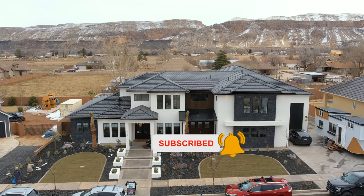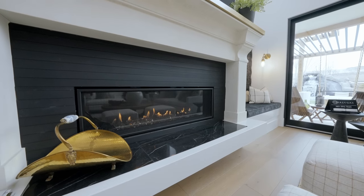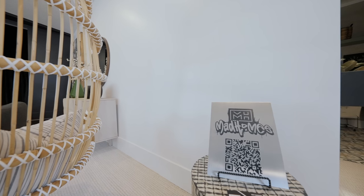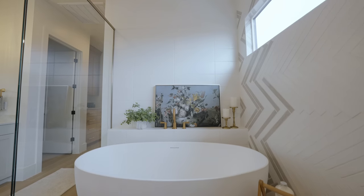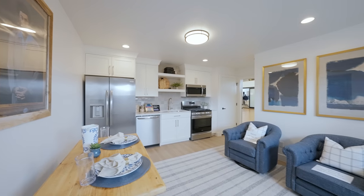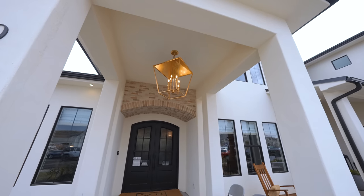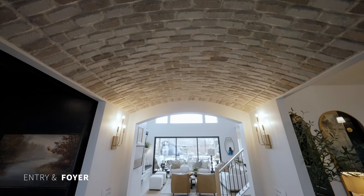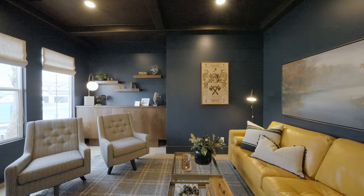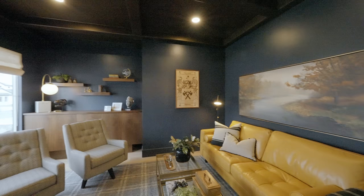And now let's start the tour right this way. Approaching the front entry, I love this elegant brick detail that continues inside the foyer of this house. Immediately to our left, we have our office with tons of character. Check out the coffered ceilings above, and I also love that built-in console table and open shelving.